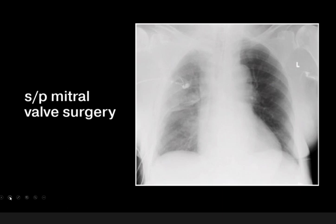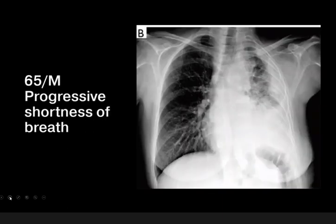Next is a case of a 65-year-old male with progressive shortness of breath. We can see a large portion of the left lung is opacified, and if we look at the pleura, it appears diffusely thickened and has a nodular contour, and the lung is decreased in volume. So this is actually because of a mesothelioma, which is encasing the left lung. So this is one of the causes also of an opacified hemithorax that has a trachea that's central in position.